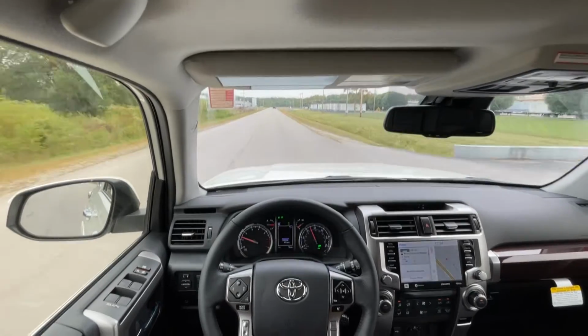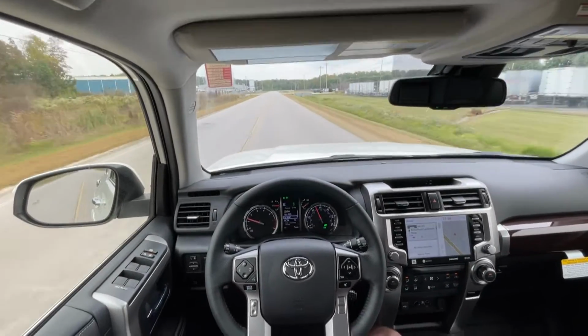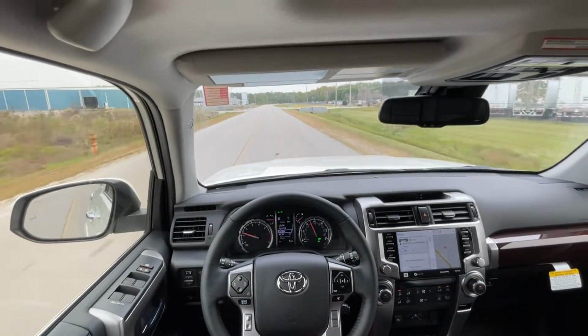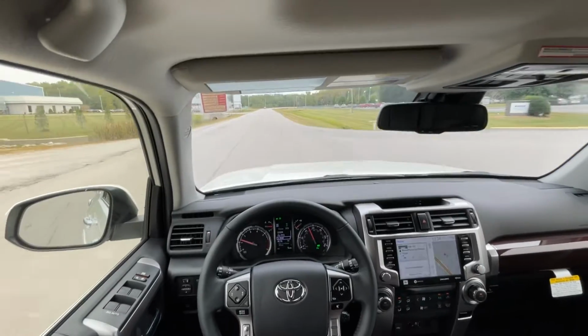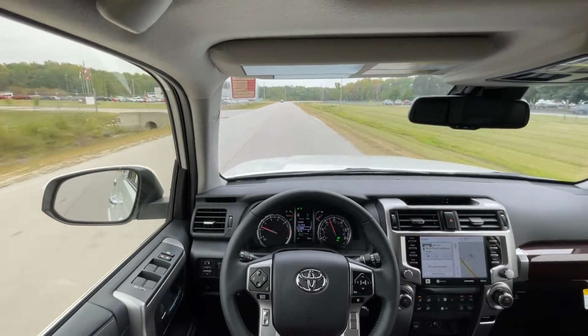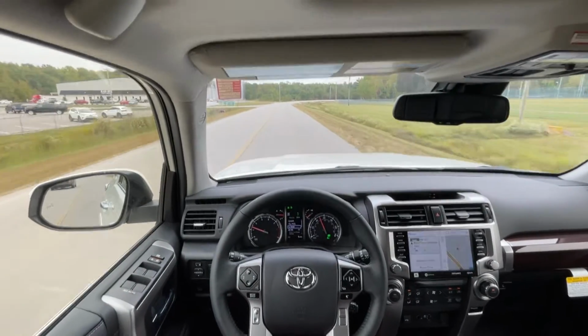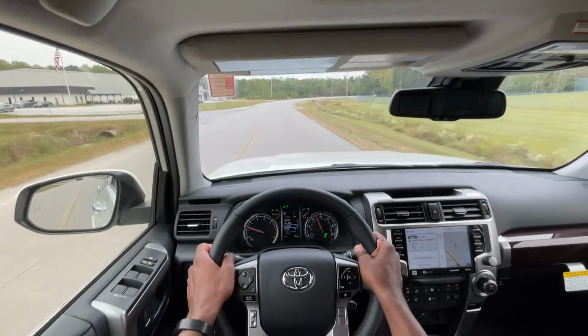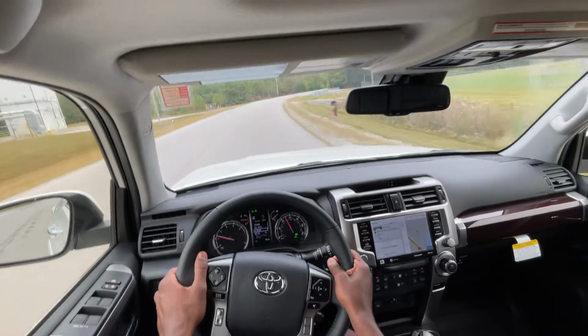But in terms of ride quality, pretty good. And again, I'm not going to find anything that's out of the ordinary. That's why they have not redone this or given it an actual refresh in almost 10 years. Or I guess a redesign would be a better word. It's been refreshed a couple of times slightly.